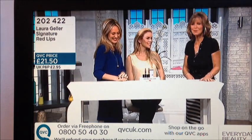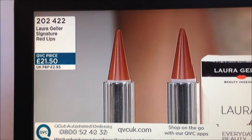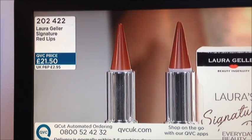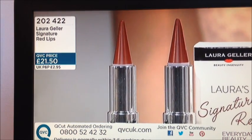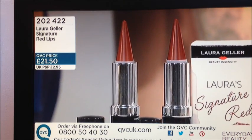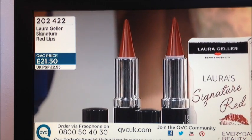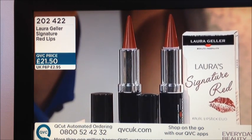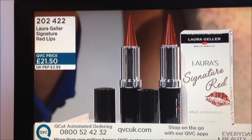So we're 202422. This is the signature red lips. £21.50 is the price. Now, that is a very unusual shape for a lipstick. What you're seeing here is this very thin, unique cone shape. Now, let me tell you, this is the only way to apply red lipstick, because this is a lipstick and a lip liner all in one.